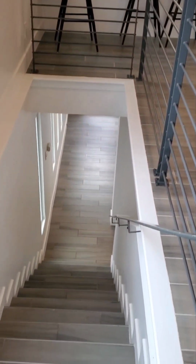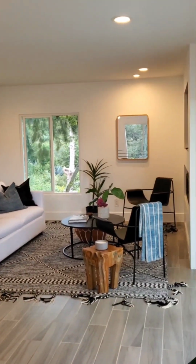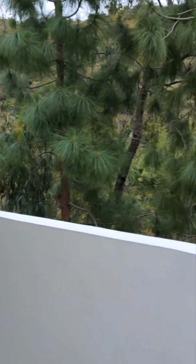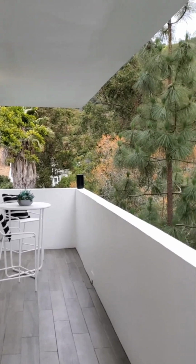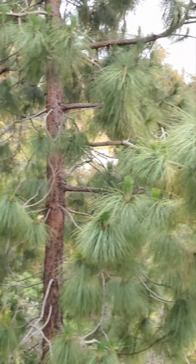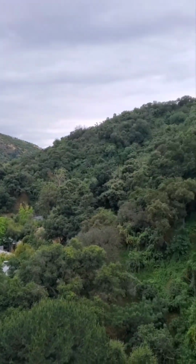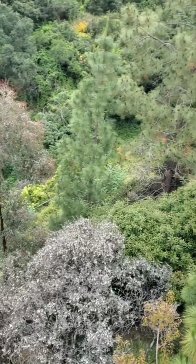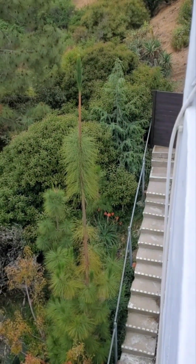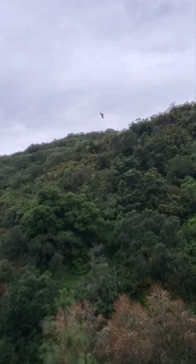Okay, so when you walk up the stairs here, we're actually on the second level. That's the first level down there. We're gonna show you that a little bit later. So when you come in, you have this living room area here. You have a beautiful view deck. Absolutely stunning. I'm gonna show you this view here. Look at that. Beautiful home. See, you have no neighbors. And then you also have stairs to the walking trail way up there. So you have access to that whole entire hillside park area.